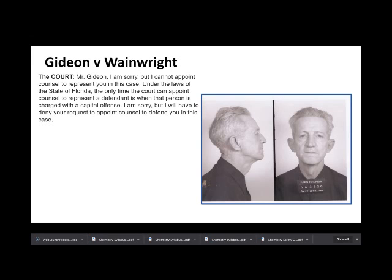Mr. Gideon had wanted a lawyer to help him with his case, and the court said, Mr. Gideon, I am sorry, but I cannot appoint counsel to represent you in this case under the laws of the state of Florida. The only time the court can appoint counsel to represent a defendant is when that person is charged with a capital offense. I'm sorry, but I will have to deny your request to appoint counsel to defend you in this case.